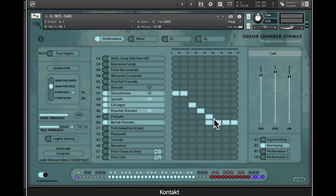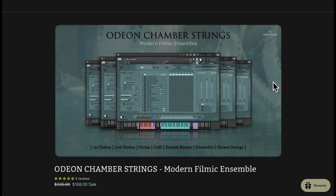And like I said, it's very affordable right now on the intro price. Normally $330, you can pick it up for $166.